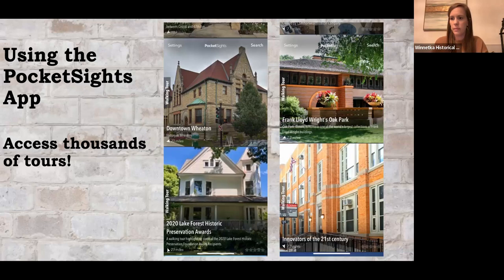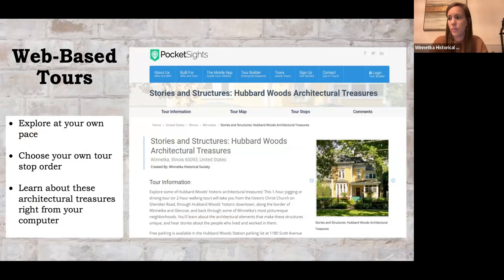And finally, you can also take the tour virtually on your computer by using the Pocket Sites website. The website will not walk you through the tour like the app will, but instead allows you to click on the stops at your own pace in whatever order you choose.